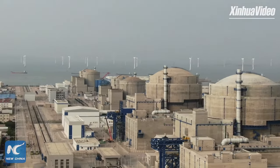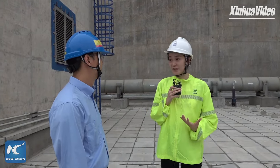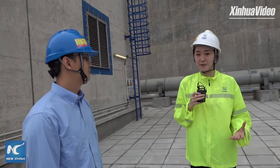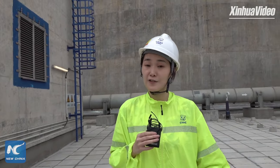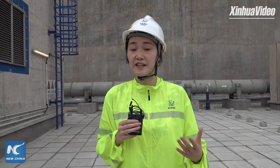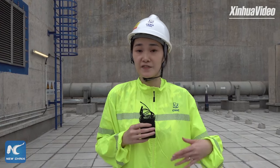Thank you, Mr. Li. The technology surprised everybody, and we are really privileged to come here today. I also believe that it's the name card of China's nuclear power to the world. Also, this is of great significance for optimizing China's energy mix and facilitating green and low carbon development.